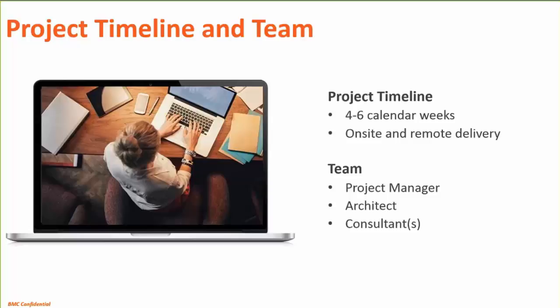It will typically consist of a project manager, an architect part-time to help you define and design, as well as handle some unknown issues if we face them, as well as to validate the solution and the upgrade plan, and then the consultant who will execute that as part of your team.